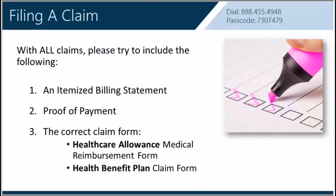Proof of payment is needed so that we know you are the person IMG should pay benefits to, and that you actually did pay something and are eligible to be reimbursed. In the insurance world, this is known as making you whole for your loss. You lost money, and they're going to pay to make you whole again so you get that money back.